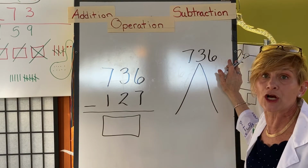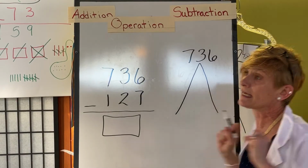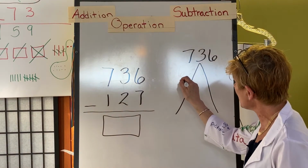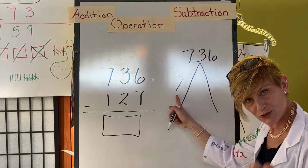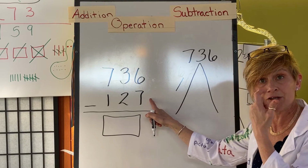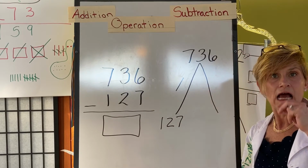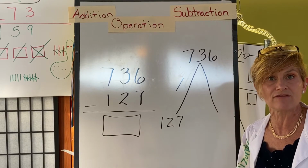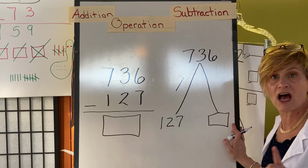736 stickers. And I gave Uncle Tommy, I gave them to him. It means I took away, it's subtraction. I gave him 127. That would go on this side of my mountain. How many stickers do I have left? Absolutely, my friends. I'm looking for that other unknown.